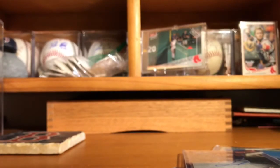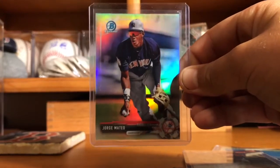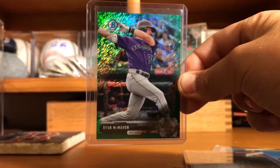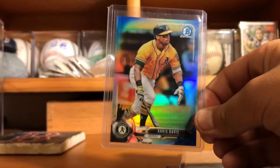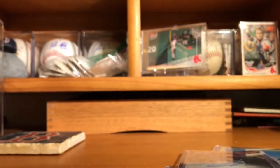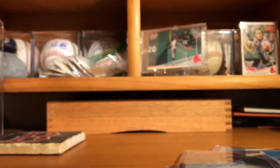499. Next is this Jorge Mateo 2017 Bowman Refractor, also out of 499. Next is this Ryan McCohen 2017 Bowman Green Shimmer, numbered 19 out of 99. Next is this Chris Davis Blue Parallel out of 150. This Brett Phillips Purple Parallel out of 250.